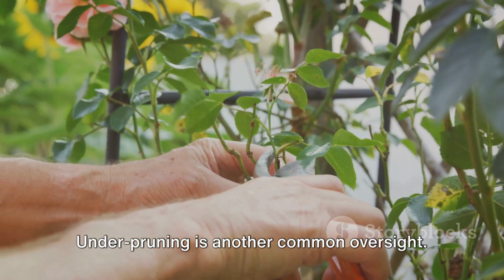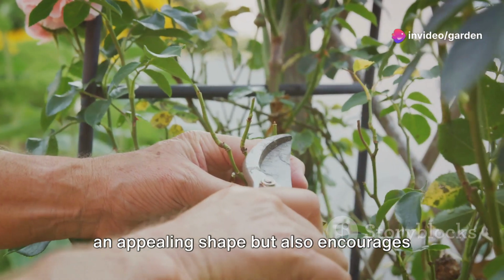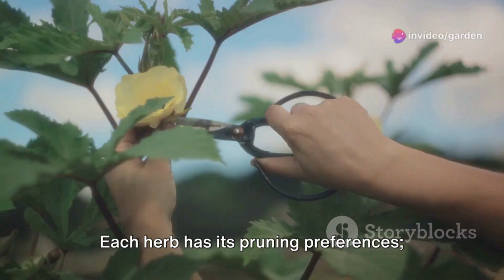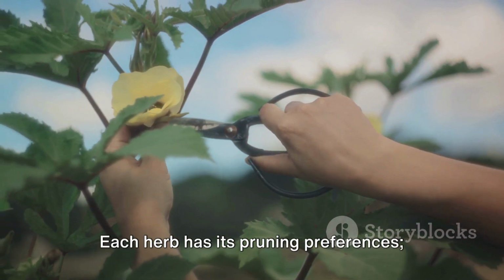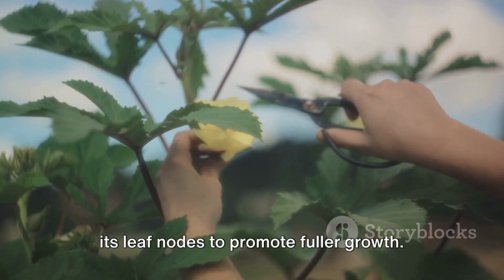Under-pruning is another common oversight. Regular pruning not only helps maintain an appealing shape, but also encourages vigorous growth and prevents your herbs from becoming leggy and sparse. Each herb has its pruning preferences. For example, basil should be pruned above its leaf nodes to promote fuller growth.